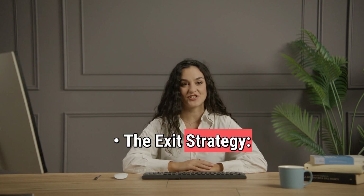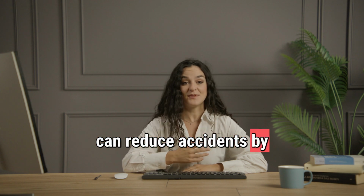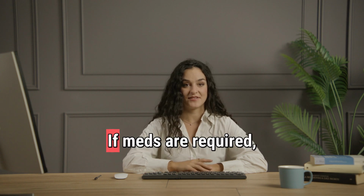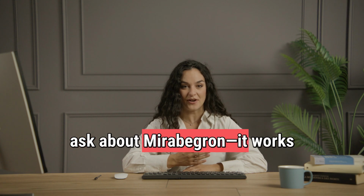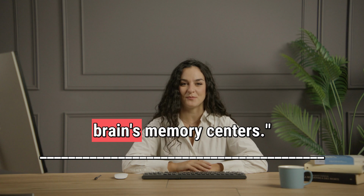The exit strategy. Pelvic floor exercises, Kegels, can reduce accidents by 60%. If meds are required, ask about mirabegron. It works on a different pathway that doesn't touch your brain's memory centers.